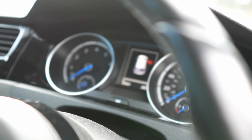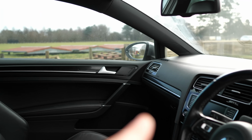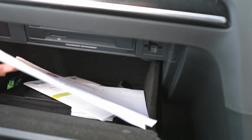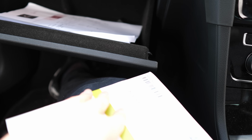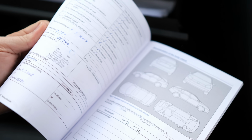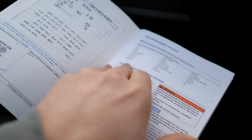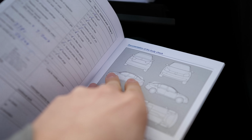35,501 miles, so it's a real low miler. It's not done much. I think the service book is in there. Let's have a look. Right, let's see, got a couple of receipts, service book, there we go. Not going to go through it all, but it does look like it's got quite an extensive Volkswagen history.